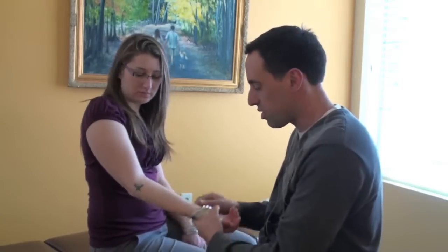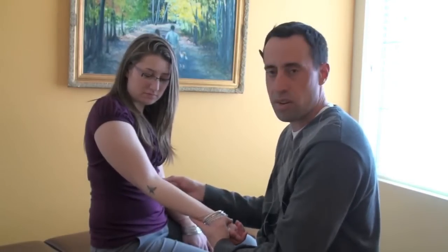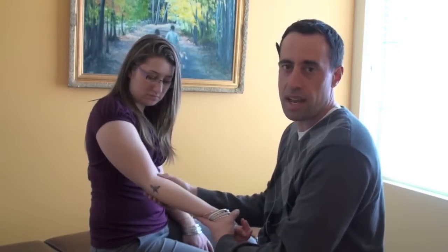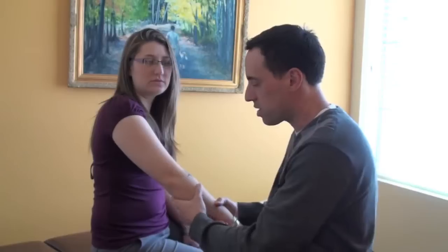So this is not carpal tunnel. Carpal tunnel is on the other side. It's down here in the wrist, okay? And usually they have compression here of the median nerve, they can have compression here in the forearm or here. So this is not carpal tunnel, this is tennis elbow.